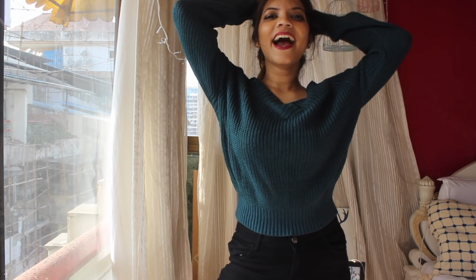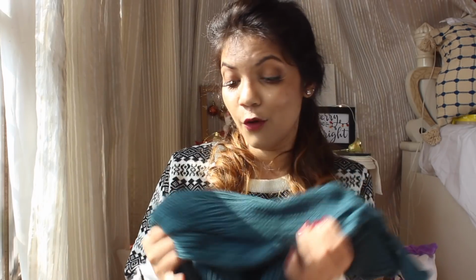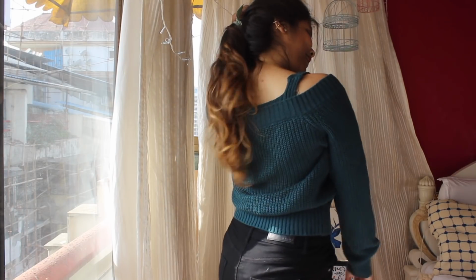Next up in this haul is this really cool sweater that I saw on one of the YouTubers that I follow, and I loved it on her. So this is a teal colored sweater, and it has this cold shoulder kind of detailing. I loved it. It's really nice and soft. I love the color especially, and I thought I should give this one a try. So yeah, it's really cool.